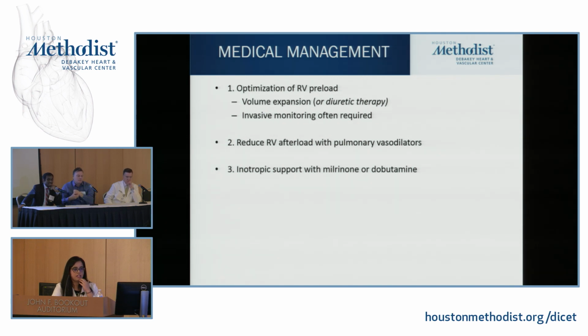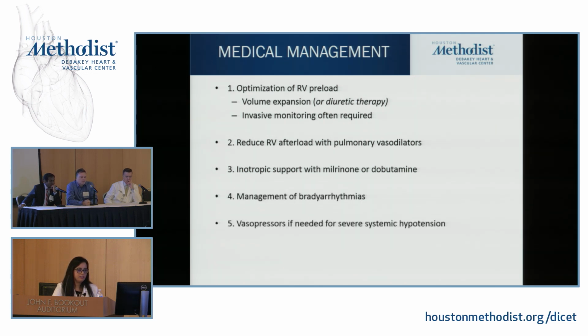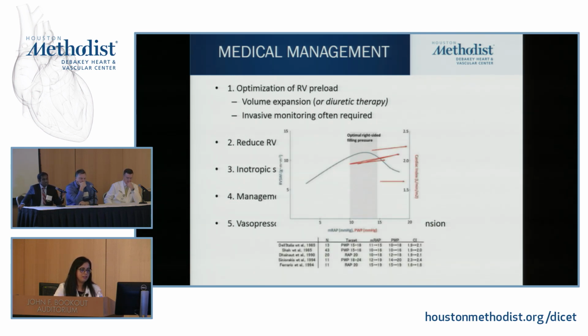And reducing the RV afterload with a pulmonary vasodilator, so the role of nitric oxide, that's typically what we use in the first instance, and then inotropic support with milrinone or dobutamine. Then management of related arrhythmias. People forget about the heart rate, so if they have a pacemaker, I increase their heart rate to the 80s or 90s to give them some forward flow. And if despite all these measures they're still hypotensive, then you could consider using vasopressors.